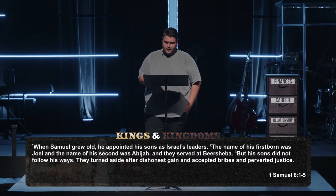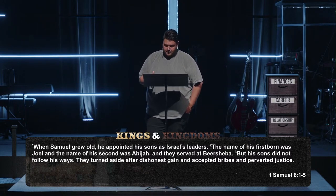It says, when Samuel grew old, he appointed his sons as Israel's leaders. The name of his firstborn son was Joel, and the name of his second was Abijah, and they served at Beersheba.